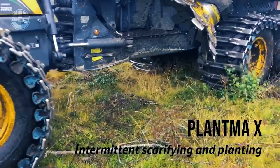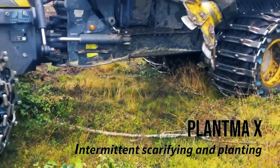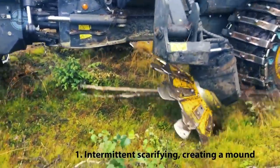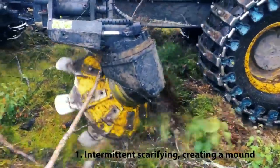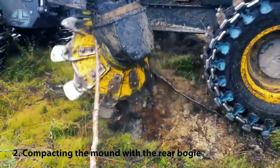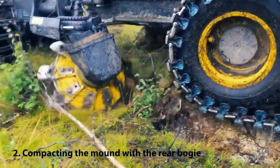The arms of the machine can be positioned for planting every 3 seconds. And the seedling hopper can store 10 to 20,000 seedlings, depending on plant size. It can plant more than 40 seedlings per minute under ideal conditions.